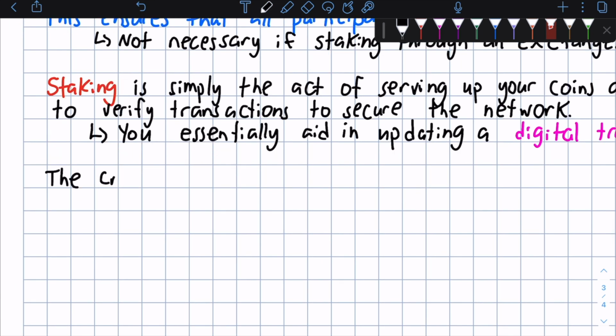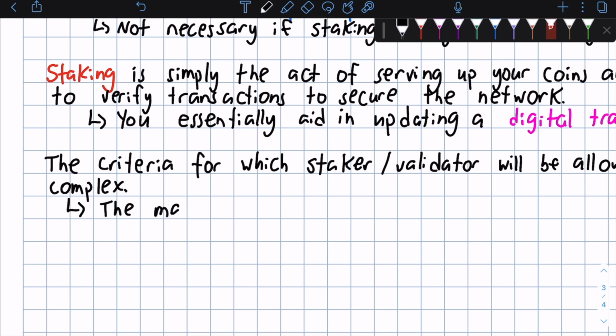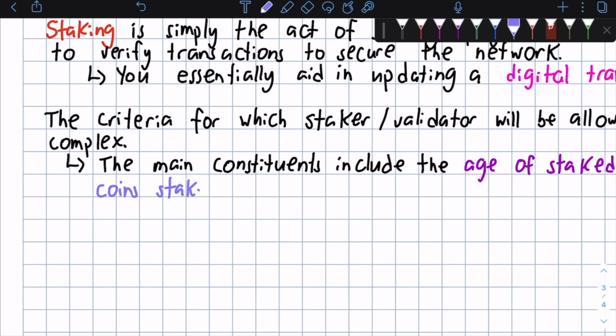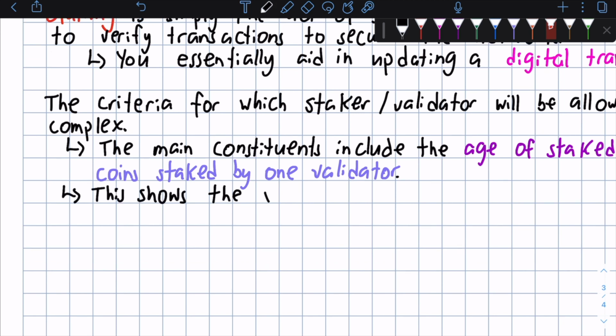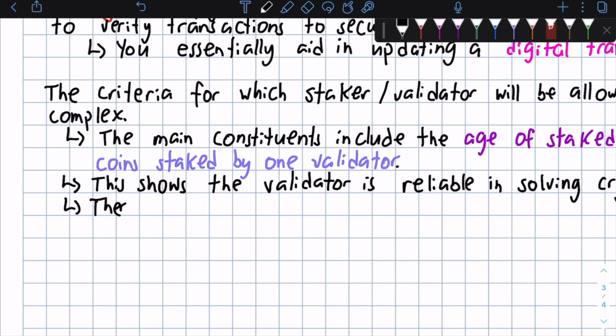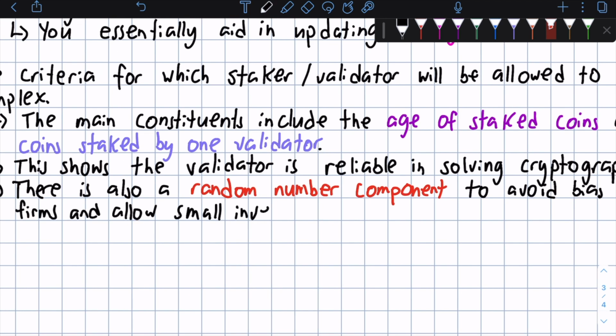The criteria for which stakers and validators will be allowed to stake is actually pretty complex. Now the main constituents include the age of the staked coins, so how long you have them staked, and the amount of coins that are staked by one validator at a time. So this essentially shows that the validator is reliable in solving cryptographic puzzles and that they do it correctly often. There's also a random number component to avoid bias toward staking firms and allow small investors to also stand a chance and earn some rewards, which is a good way to do it.